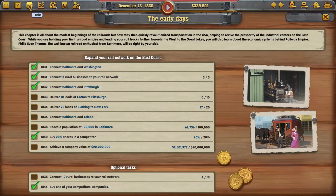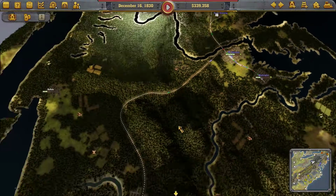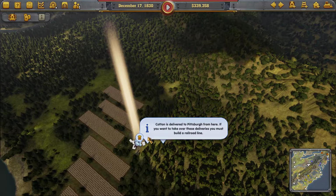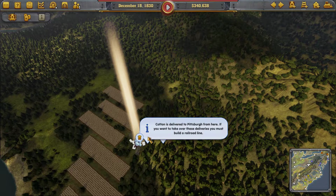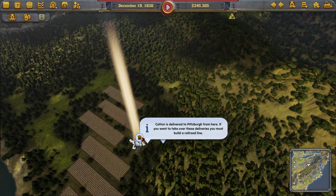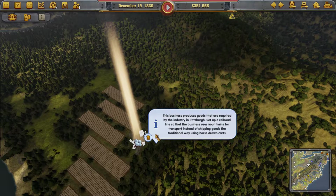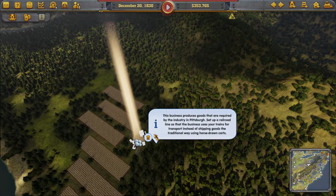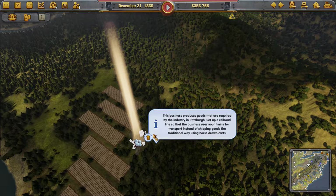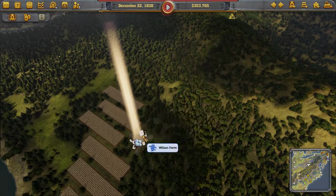Okay, so let's have a quick look at the next thing, and that's probably going to be at the end of our episode. Cotton to Pittsburgh. I need to get cotton to Pittsburgh, which is over here. So let's have a look. Cotton is delivered to Pittsburgh from here. If you want to take over these deliveries, you must build a railroad line. That is fine, I understand that concept. And then the business produces goods that are required by the industry in Pittsburgh. Set up a railroad line so that the business uses the trains for transport instead of shipping goods the traditional way using horse-drawn carts. Okay, we'll do that.